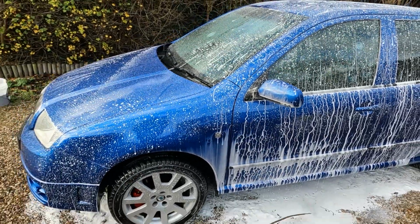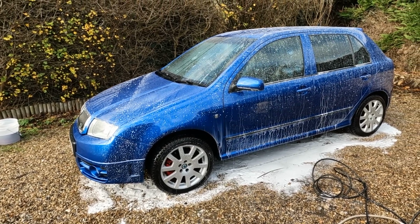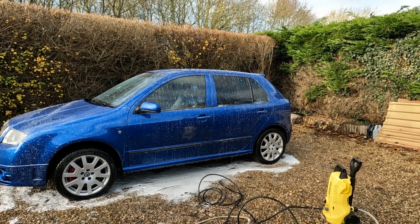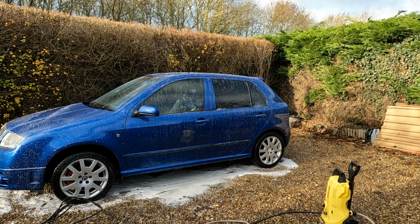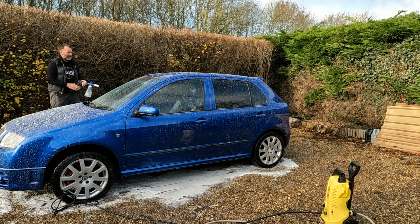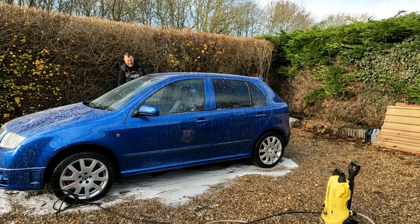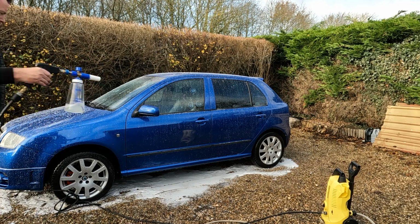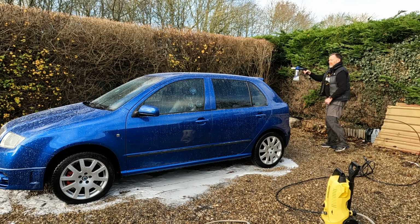So, as you would expect, it goes on like Polar Blast, a bit like spraying milk on your car. So, for the sake of science and continuity, we'll get the camera there, because this is a spray on, spray off, no dwell. For once, I will avoid the windscreen. Not that I have any issue whatsoever with these products on the glass, but of course we are currently observing windscreen coating observation time.